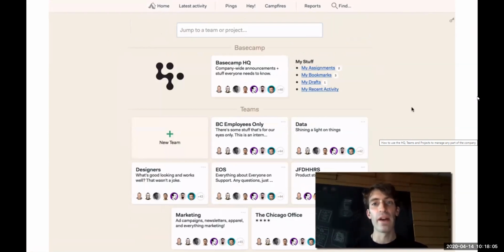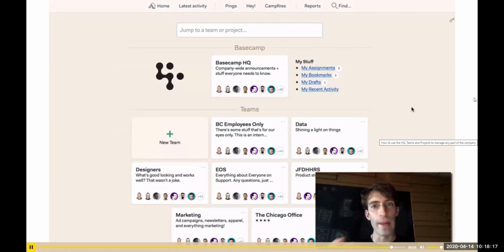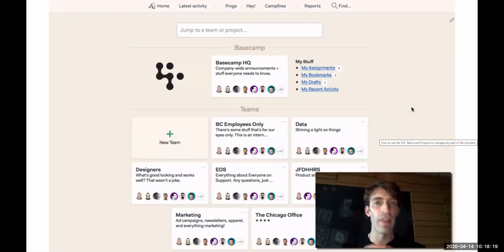So you've got these 3 areas: HQ for the whole company, teams for people who have the same role, and projects for people who are doing some work together. This way, no matter what comes up in the business, you'll always be able to set up the right place with the right people so that they can stay aligned.